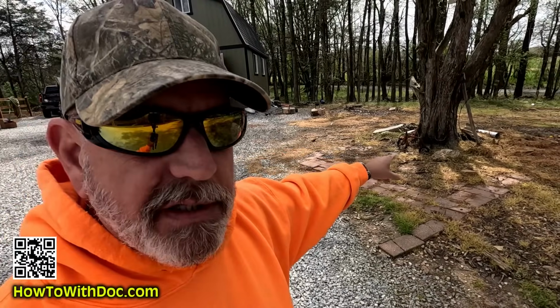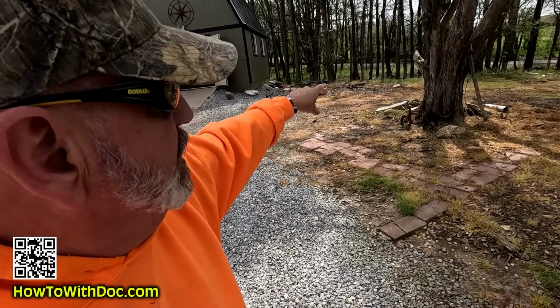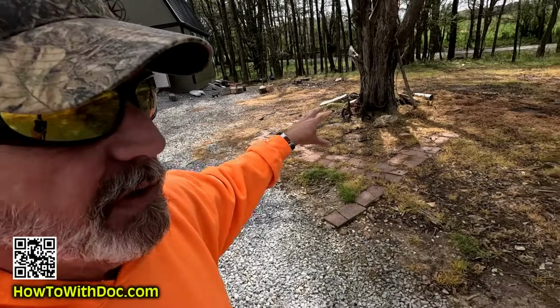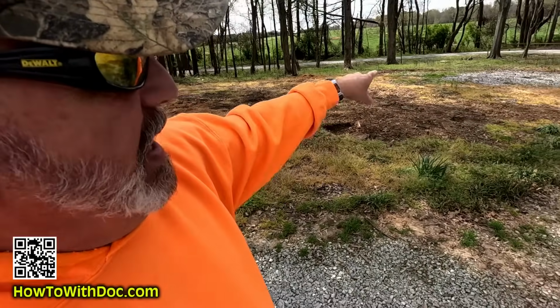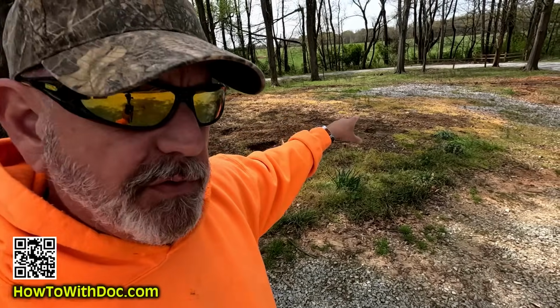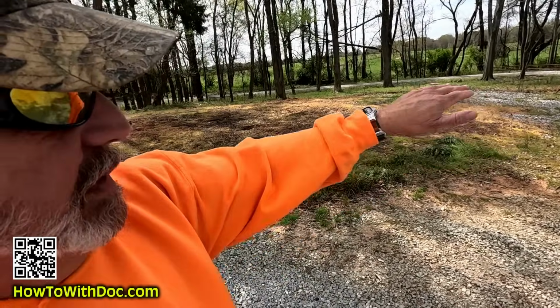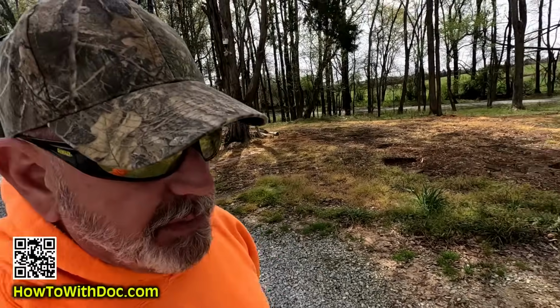I think I'm actually gonna make a circle here. I'm gonna tear up these old bricks, make a circle here, make a flower garden. That'll look really cool. And then I'm gonna leave that gravel pad there because it's a good turnaround for trucks and a parking space. So this will now become another lawn for me to cut.